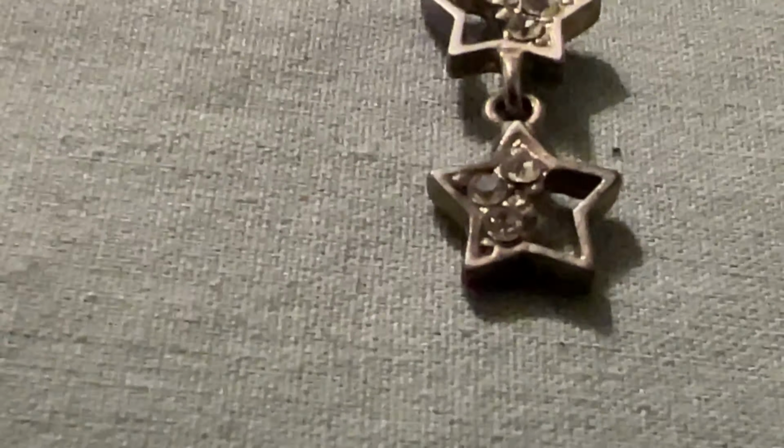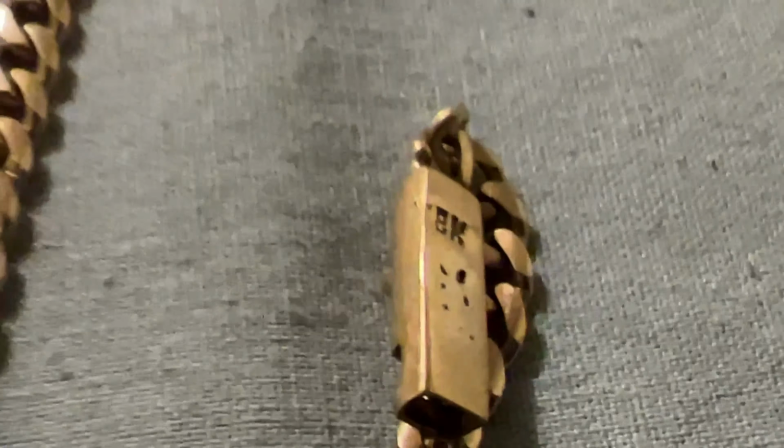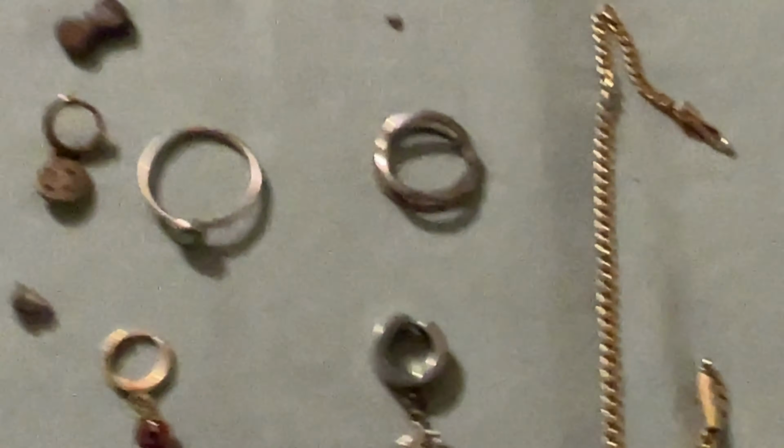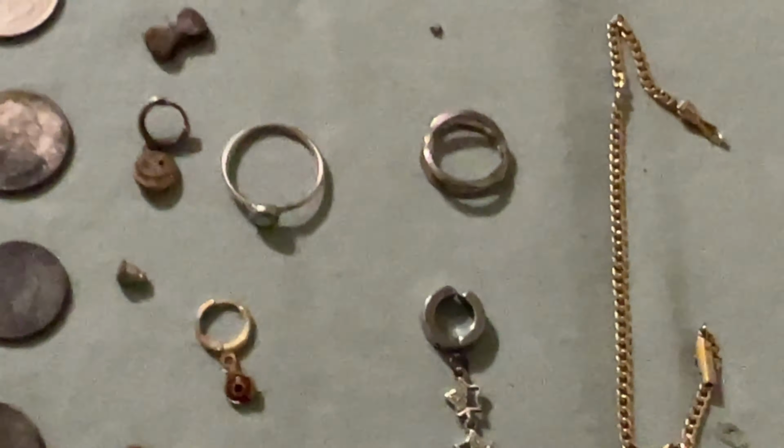And then the find of the day was this nice bracelet, 18 carat. I think it's like a Cuban link. Very nice. Does look very nice. Here's the 18. I don't know if you guys could read it. Very nice bracelet. That was our find of the day today.